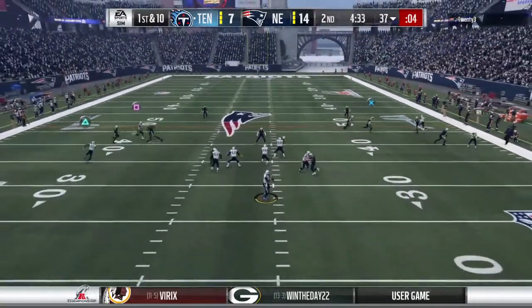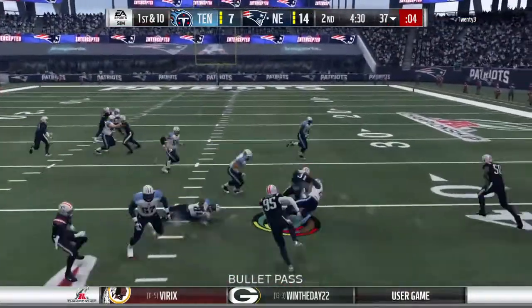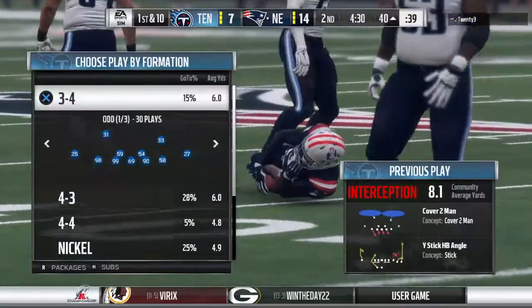On 1st and 10, here's Mariota. Into a double team, and it's intercepted. Picked off right around the 43. And they are going to set up shop at the 40-yard line.